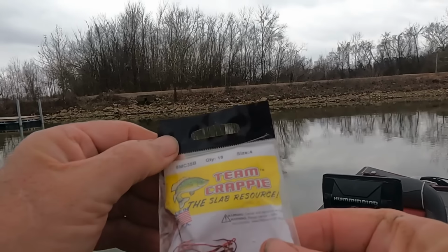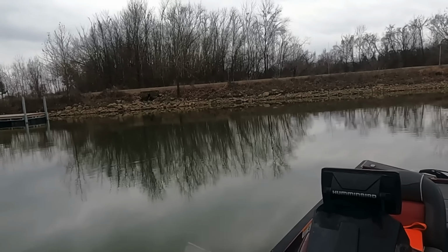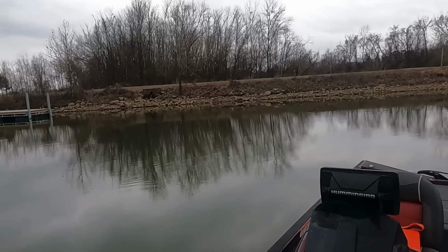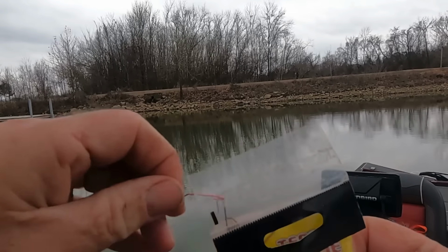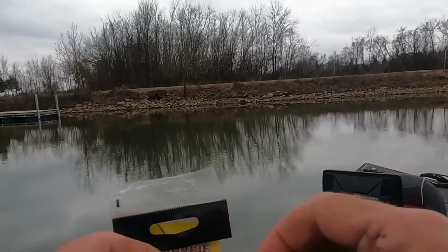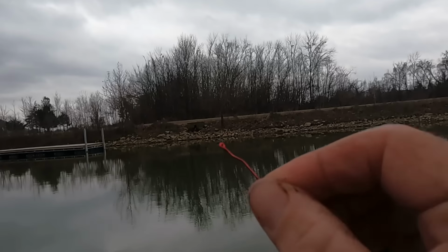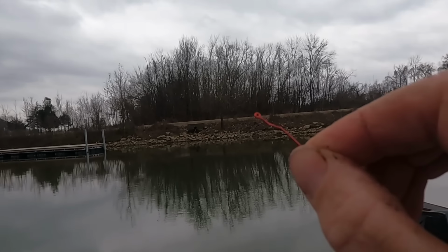It's Team Crappie. I'm going to get one out and show you a little better what it looks like. See these hooks right here? See how they've got a little kink in them? Y'all excuse my dirty fingernails, I've been digging in worms. See that little kink in there? I don't know what the purpose of that is. If y'all do, just leave me a comment down below.